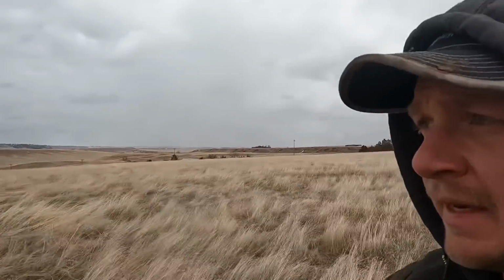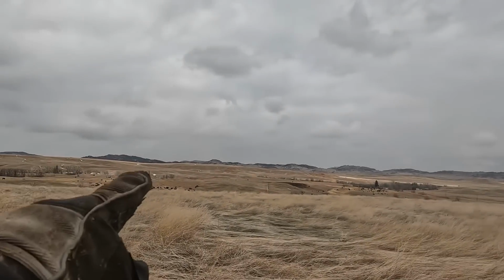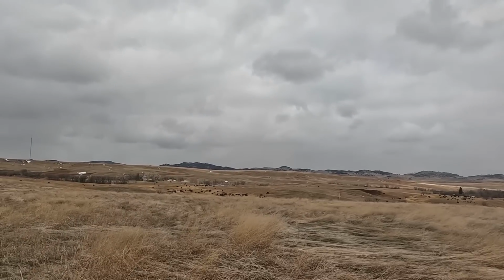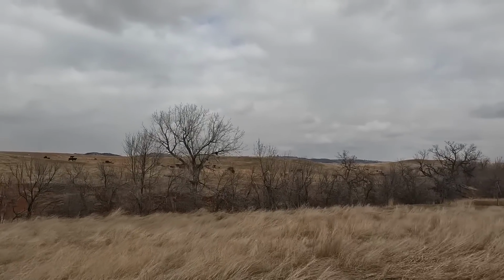Well, it's time to move the cows. So here's where they are. You can see a handful of them. And the goal is just those flat top hills up behind the house. Not too far to go, but with all the calves, it just can be kind of a hassle. There's the big eagle that's been pestering them.